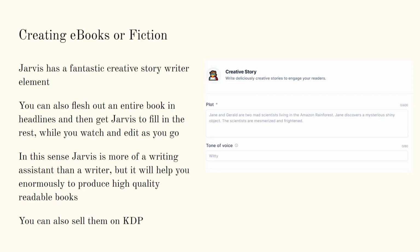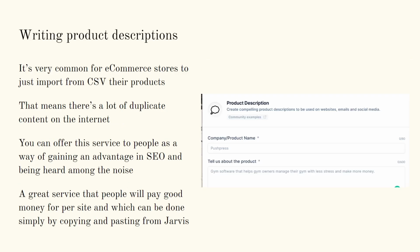You could write the outline of a story, like all of the chapter headings, and then you can just press Ctrl-J and Jarvis will write something. You can basically use Jarvis as a writing assistant to write really, really nice fiction stories that you can either sell as ebooks to clients, or you can upload them to Amazon KDP yourself and make a really nice ongoing passive income.